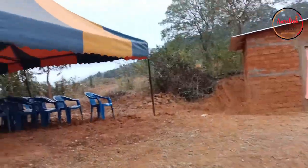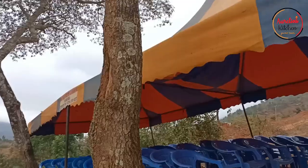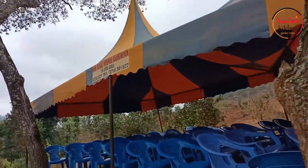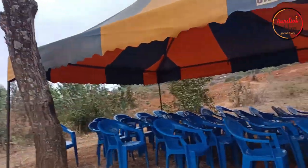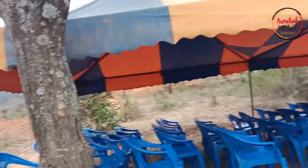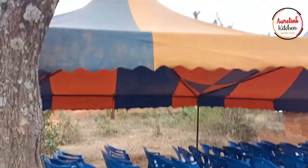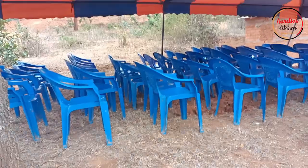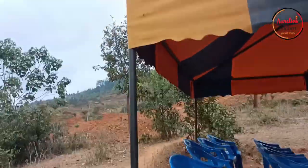So in any ceremony in Africa, we have to use these tents to accommodate people so that when it rains, people don't get rained on. When it's too sunny, people don't frown their faces on the cameras and everything. That's because they're covered under these tents, and these plastic chairs are for sitting.